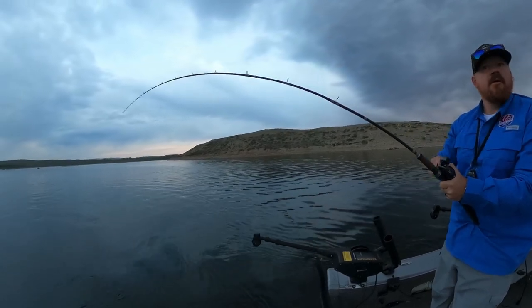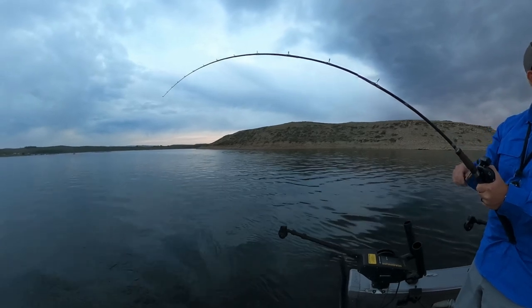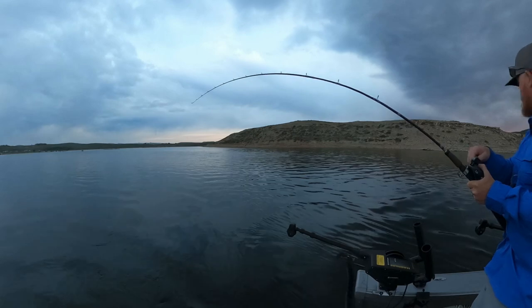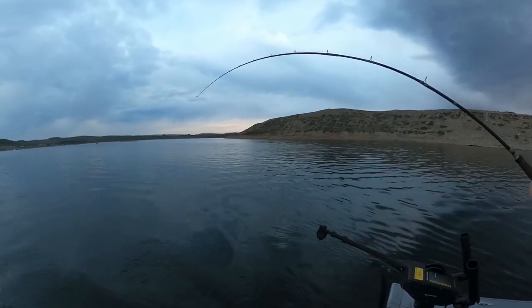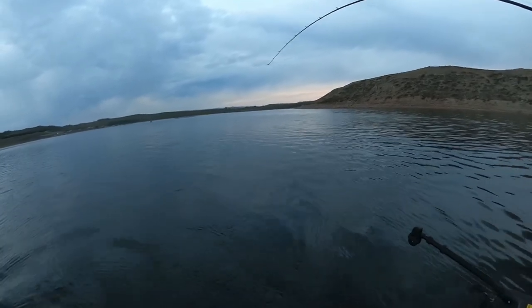A chigger? Yeah. Why can't I open these downriggers? Just got to pinch hard. Oh. It just needed to get worked in. Yeah. How deep? Go down.